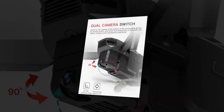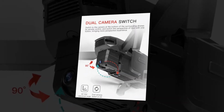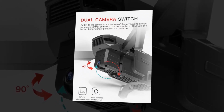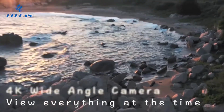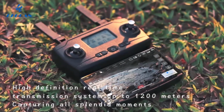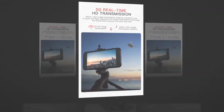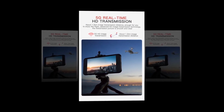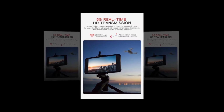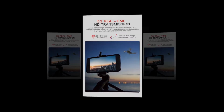This drone has an HD wide-angle 90-degree adjustable camera with 50x zoom. You can capture unforgettable moments without distortion, and view the image on your phone through a wide-angle lens. With Wi-Fi function, you can connect to app, APK system to take photos and videos, and transmit images in real time through the phone camera.